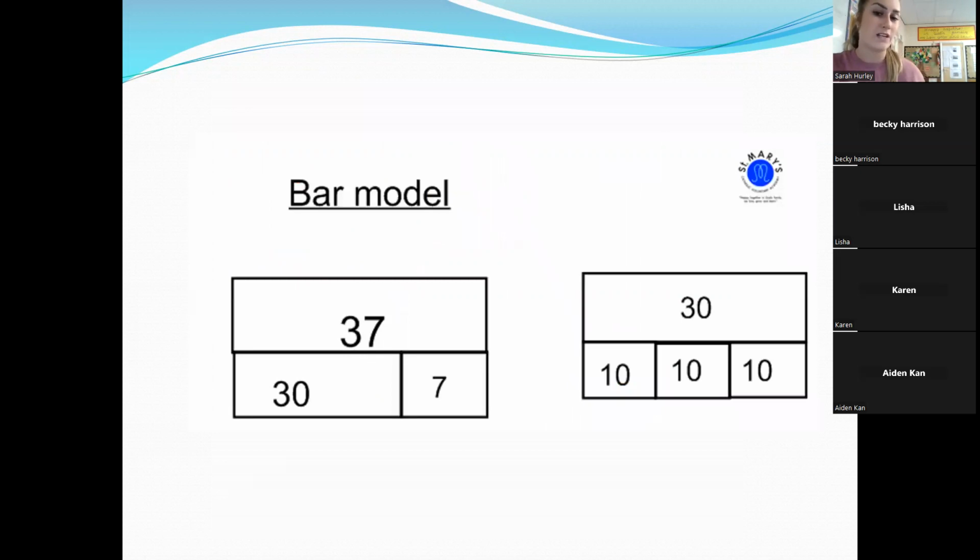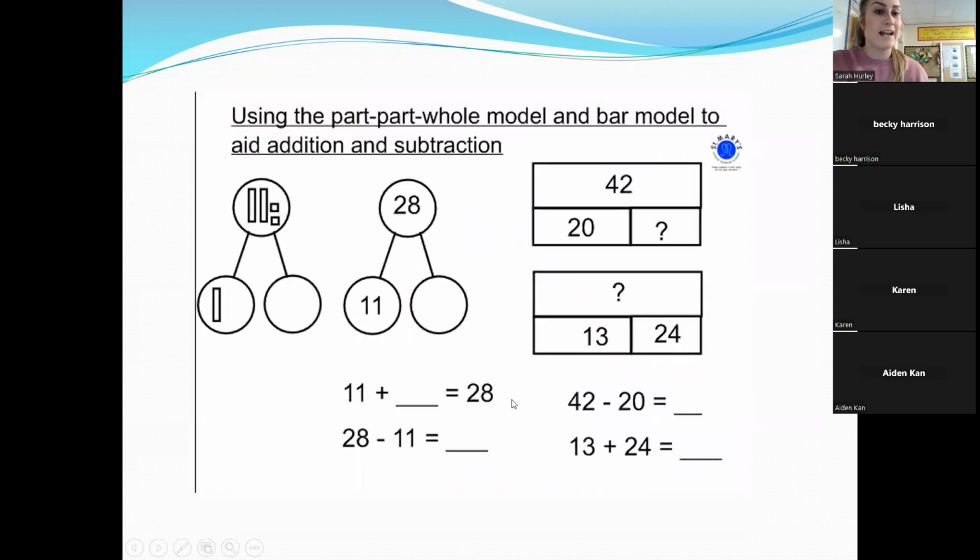And again, another way to represent is through a bar model, where there might often be a missing part. Can they figure out what that missing part is to support their learning? And as you can see here, you can use all these pictorial methods. So we've got the part-whole, we've got the bar model, and then it moves on to the abstract way.